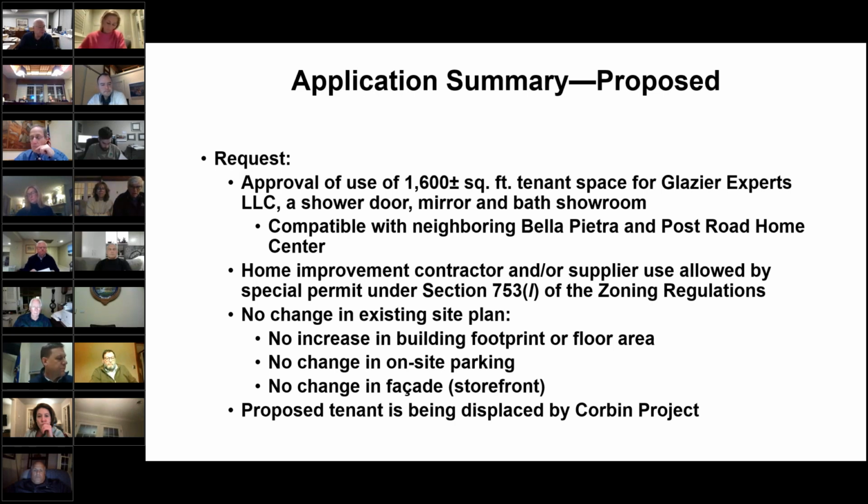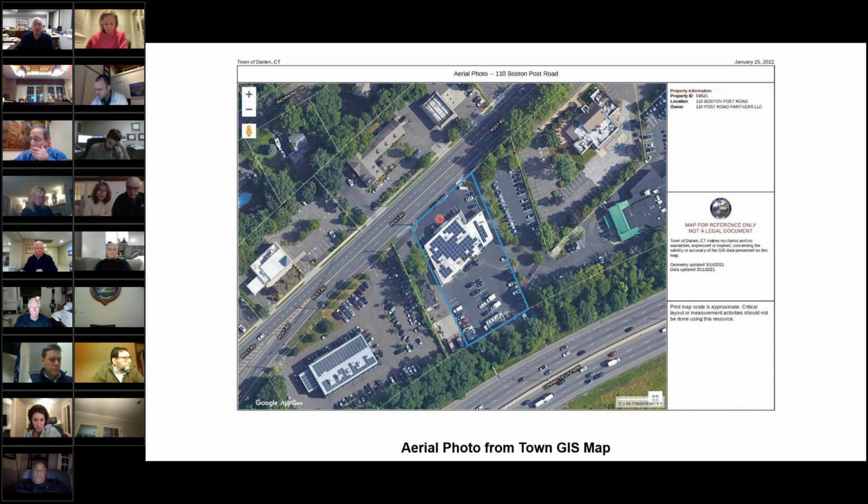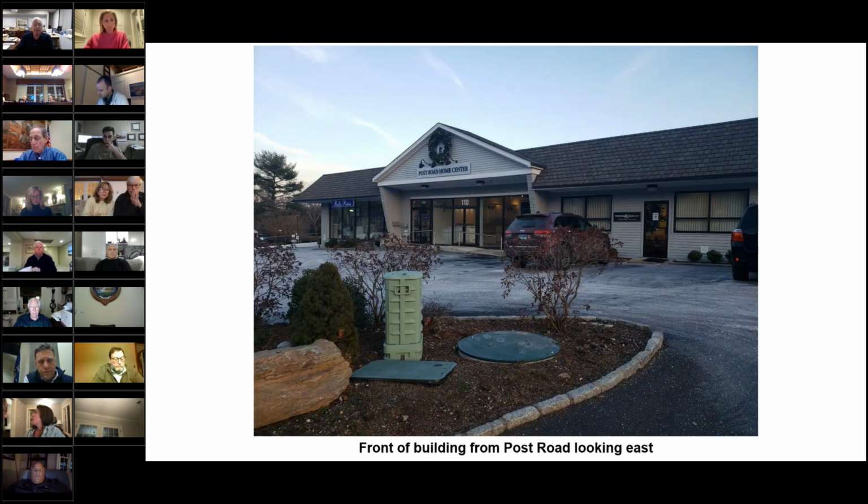So the Glazier business is basically going to be a little showroom with an office and a break room and a restroom, and that's basically it. No change in the site plan, i.e. no increase in footprint, no change in parking, no change in the facade, and that's it. Descriptively in a nutshell, here's an aerial, which is similar to the aerial photo in the application. These are all solar panels up here. The space we're talking about is on the right end of the building over here.